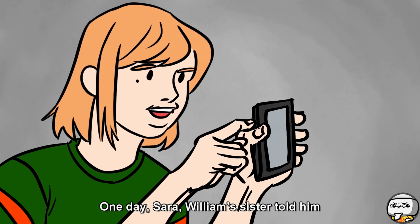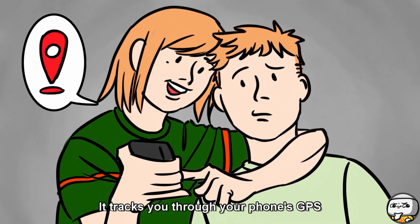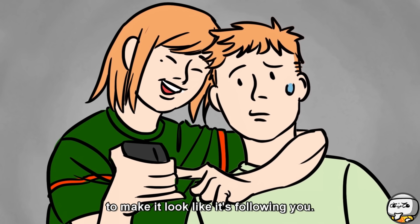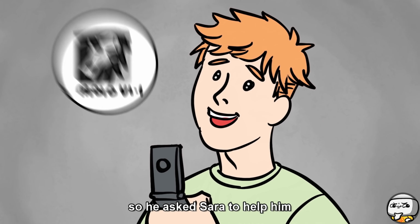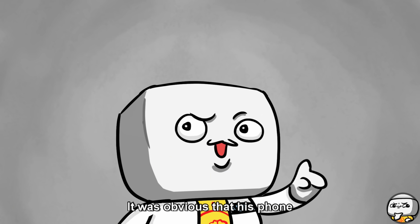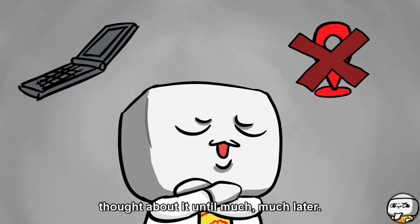One day, Sarah, William's sister, told him about an app that she downloaded. She said to William, "It tracks you through your phone's GPS and sends you pictures of the places you've been, with a really cute monster placed in the photo to make it look like it's following you." Her description of it sounded pretty cool to him, so he asked Sarah to help him download it on his phone. After some prodding, she found the app, which was a surprise to the both of them. It was obvious that his phone didn't have any kind of GPS, but neither of them had even thought about it until much, much later.